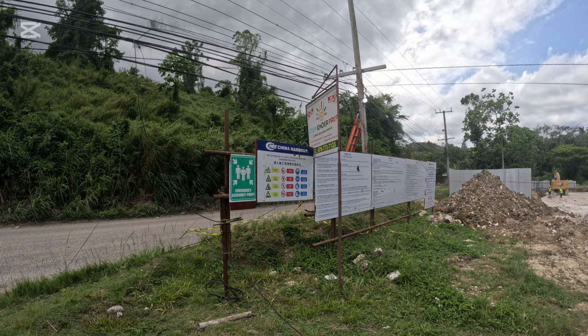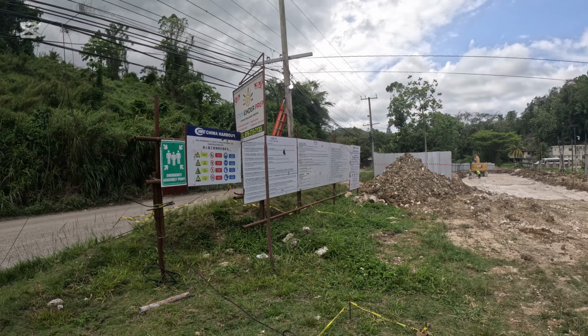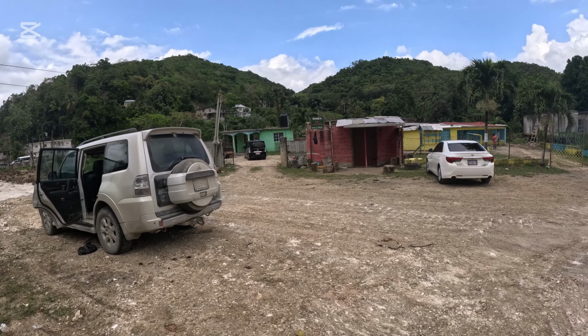So right now I'm at the Anchovy section of the Longhill bypass to give you an update on the works currently being done in this area. Now I'll continue the update from October 22nd, 2024 from the Gleaner.